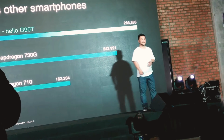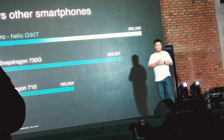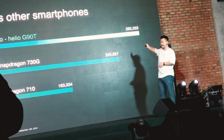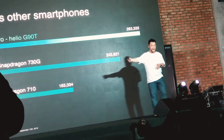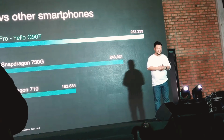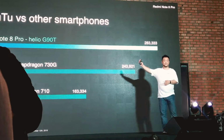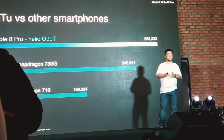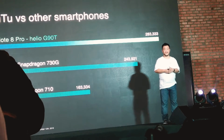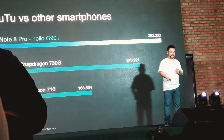Maybe you don't understand all this technology, but I believe you understand one thing, which is score. This chipset makes the Redmi Note 8 Pro score 283,000 in Antutu version 8. Compared to other phones using Snapdragon 7 series, like 240 or 160, this is much faster. And after a couple of weeks of usage, I myself can share the experience: this phone is really working for gaming.